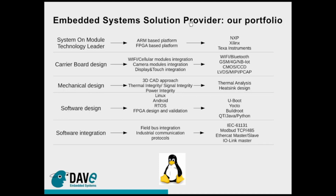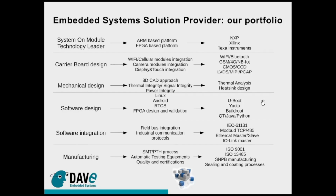Once we have completed the embedded system, another important point is that Dave has its own manufacturing line, production line, which enables customers to receive a complete service from Dave. So from the very beginning, the specification design, to the final product deployment and delivery, for the full product life cycle of your device. We are certified for designing solutions according to ISO 9001, of course, but also 13485, which is specific for medical equipment design and manufacturing.